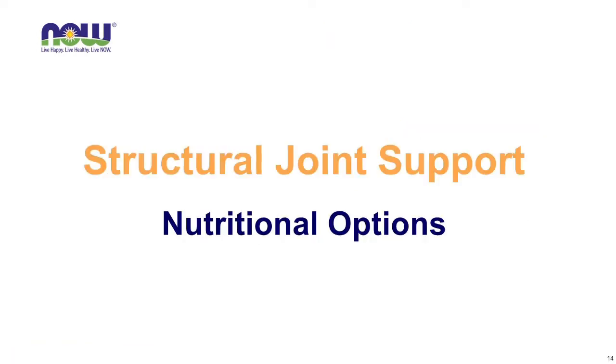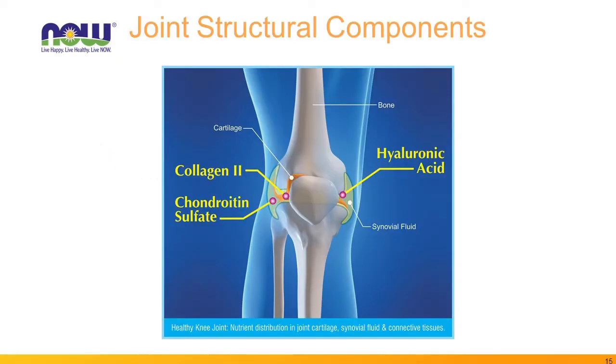So let's look at the structural joint support, the nutritional options. How do we maintain the joint structures? What nutrients are needed? When we're looking at that, we're looking at some of the nutrient distribution in healthy joints. There's type 2 collagen on the bone ends, the articular collagen. Chondroitin sulfate has a role there too, and hyaluronic acid has a role in helping to build and maintain synovial fluid, which is the water balloon type cushion within the joints. It helps us bear weight on the joints and gives us that strength in that intermediate area.